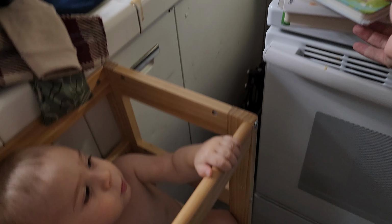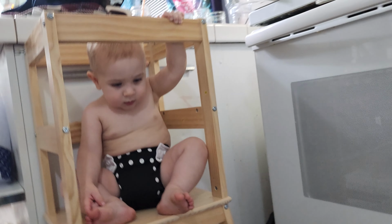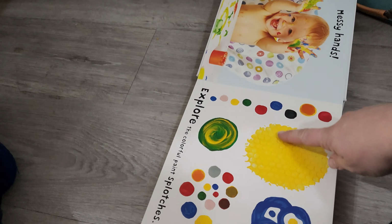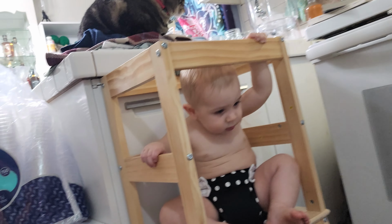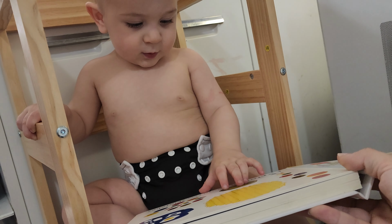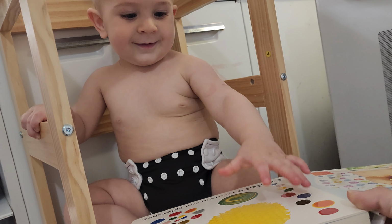Waylon, you see your new gifts? So those are my books. My Aunt Shanna got me that one. Yeah, come on. Can you get down? Do you need help getting down? You want to play with this book? Wow, it's bumpy. Wow, look at that. You want me to bring it up here? Can you feel it? Wow.